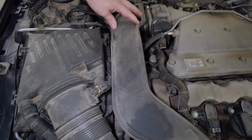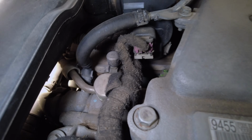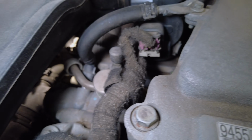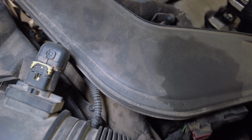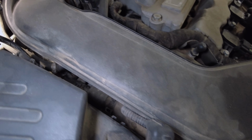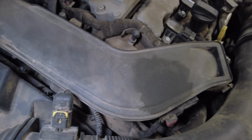So as you can see, there's an air intake duct, but there's all kinds of coolant lines and pipes, and it's right up against the wheel well there. And it's just tons and tons of stuff in the way. It's really hard to get to, but that is the front of the engine.